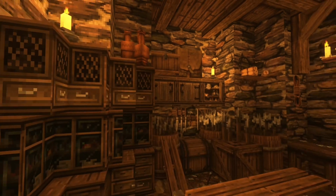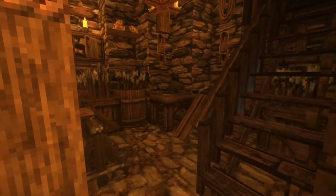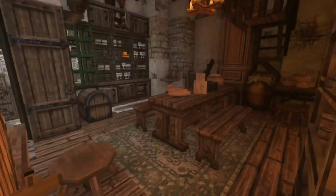Again, it's a lot of little details. It's kind of hard to see everything, but I really like how this turned out. I think it really represents what my ideal of an Arrowsmith workshop would look like. So with that, we'll go ahead and move on to the upper parts of the home.